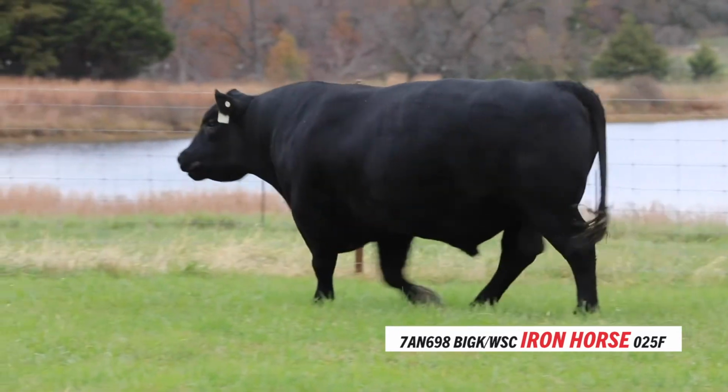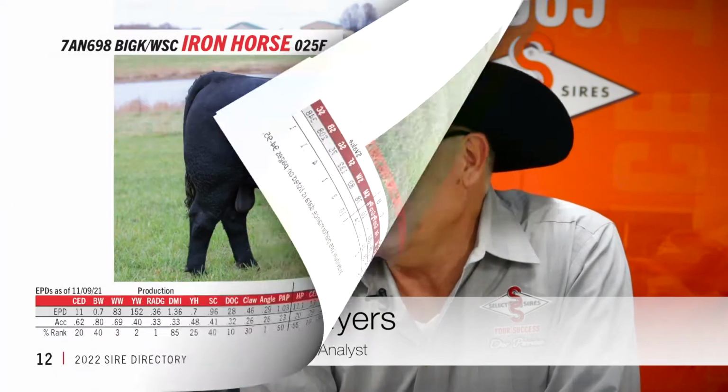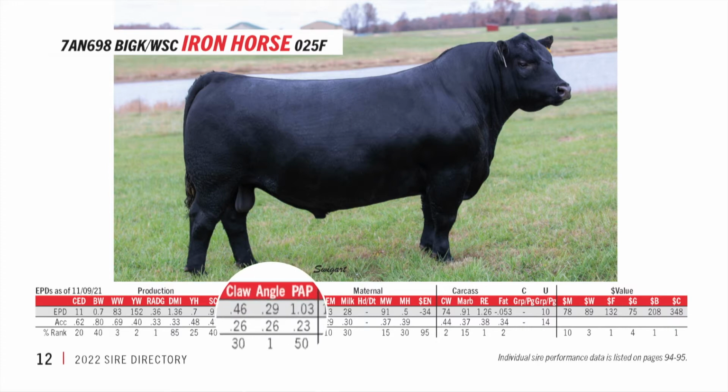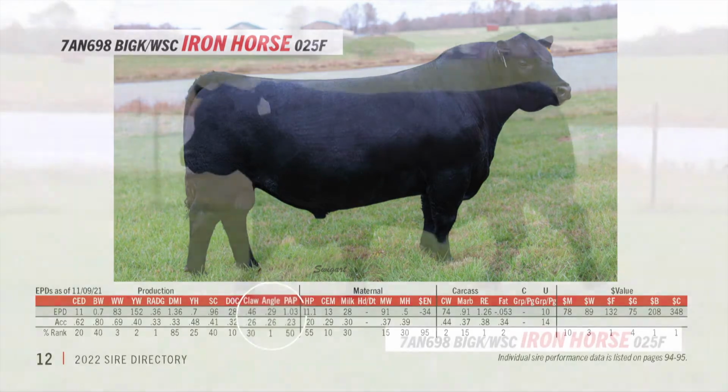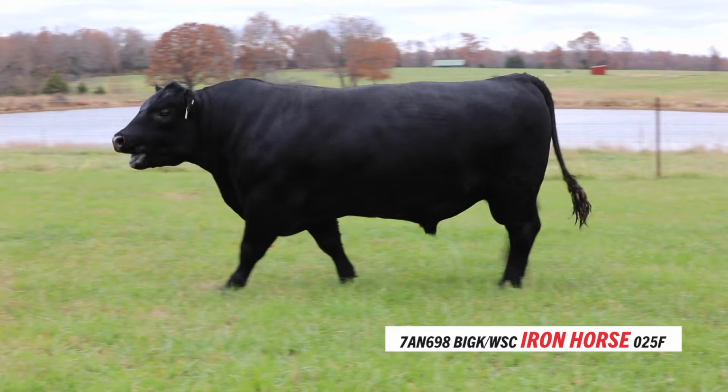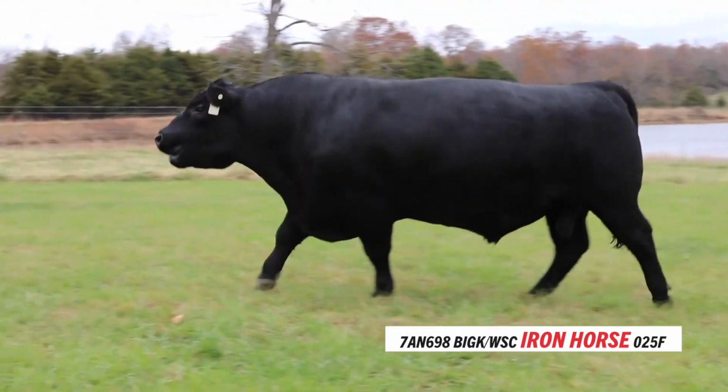A couple of things I'll point out on him. This bull goes back to 643T, and I think that just puts the nail in it that we've got some cow power here. When I look at Iron Horse and his data set, one of the things that jumps out at me is he ranks very high on angle. People are putting more emphasis on the foot quality. Lots of people want to talk about claw, but angle is a really, really big deal in terms of getting that structure of that foot right and keeping the toe length where it needs to be. And I think it's really neat when you get a bull that's this well balanced and then ranks that high on angle. I think it's a very useful point if you're trying to correct that issue.